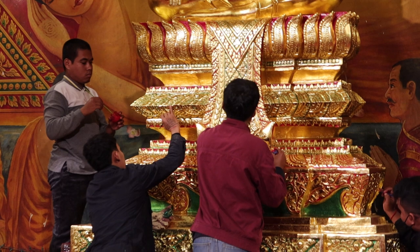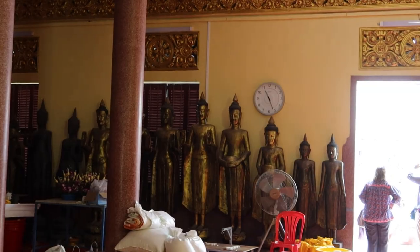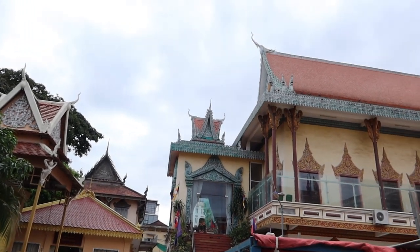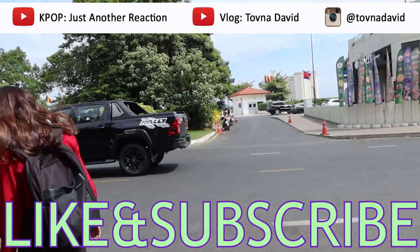A quick reminder to all my viewers as well, every time you go to temples, be mindful, be respectful, because a lot of temples in Cambodia, how do I put it? They have monks, like normal monks, residing in those temples, right? So just make sure that you're mindful. It's not a tourist attraction per se. As you can see, there are monks just right over there, just right behind me.